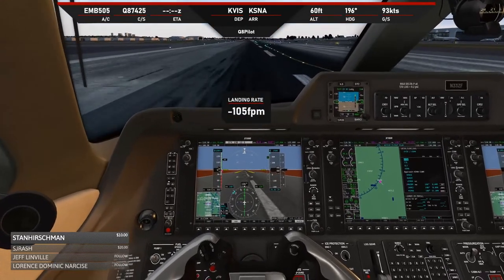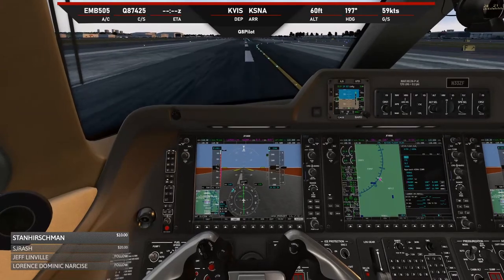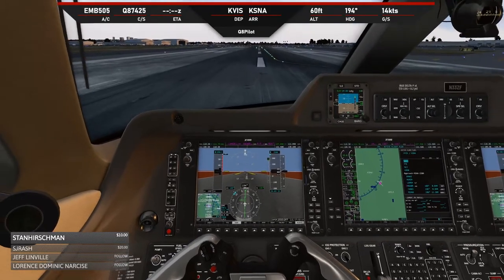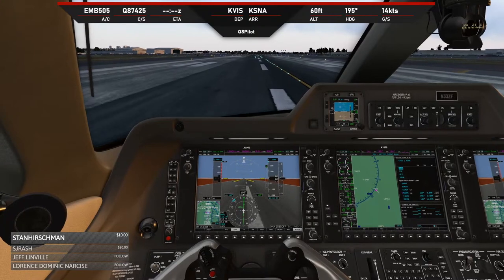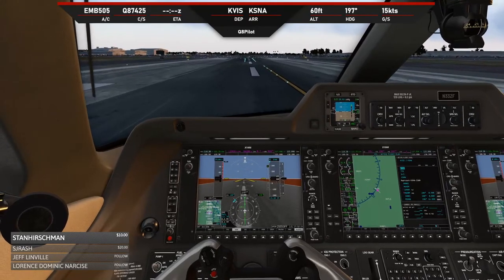And welcome to John Wayne International Airport. A bit of a floater there, nothing too serious though. And you guys should have the landing rate. Wow, what a beautiful aircraft to fly. Real joy to fly this Aerobask Phenom 300. Really enjoyed it.